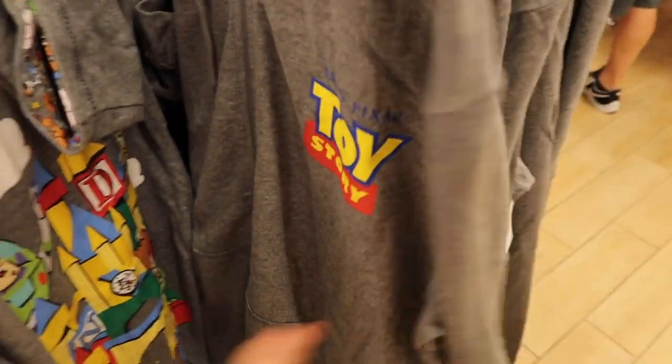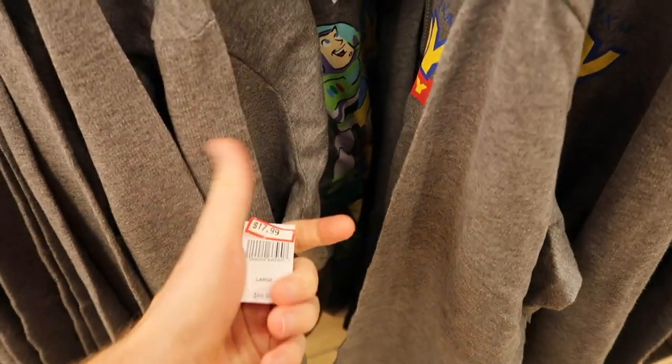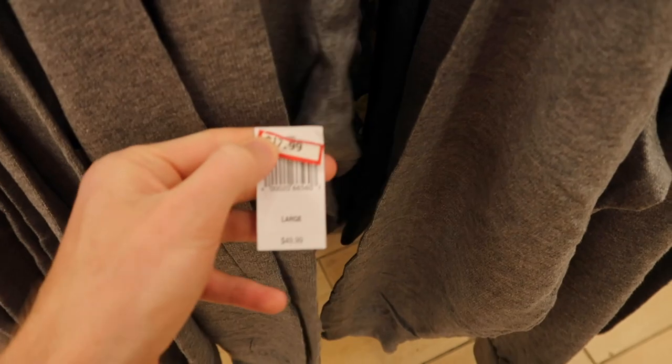$49.99. Let's see if there is a sale price or if these are actually what they are. So it looks like this is $49.99. So no real sale price. Oh no, here we go. $17.99. That's reassuring too. I was afraid that these were going to be the same as the parks.